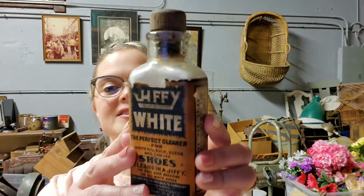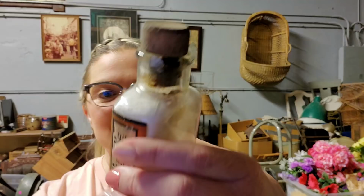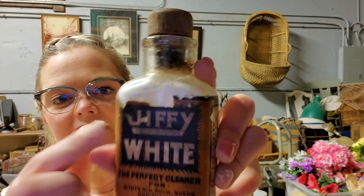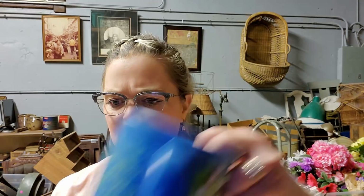I love advertisement pieces, and I have this Jiffy shoe white bottle. It has the original paper label in it with a little twist off wooden cap. It still has some of the Jiffy shoe white in it, but I love the advertisement pieces on that have the paper label. The top of it's a little scratched off, but still blue and orange together. So this is available on eBay as well. So these three things are going to be the focus eBay listings. Let's call it that. I don't usually plan what I'm going to say, but we're going to call it the eBay items of the video. Okay, that's what we're doing.